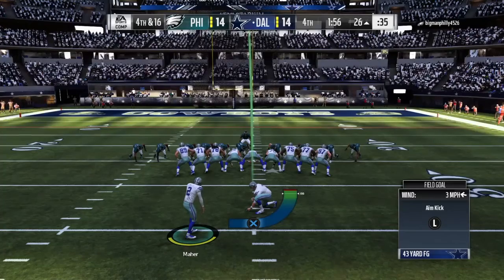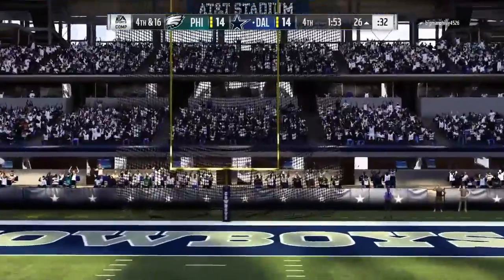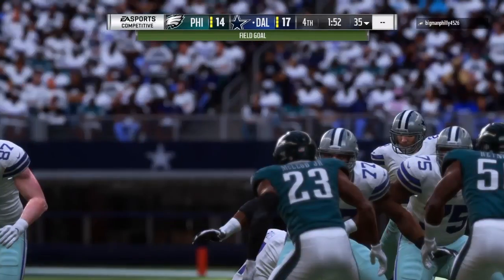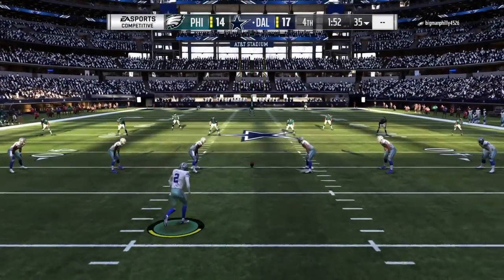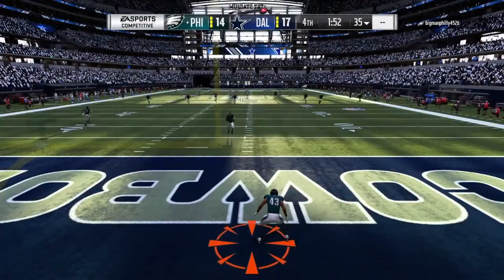So now one of the biggest kicks of the night is forthcoming. This for the lead in the final stages. And his kick is good. And they have taken the lead here in the final 2 minutes. Big kick right there to give them the lead in the 4th, but there is still time left for a final drive. Did they score too soon?